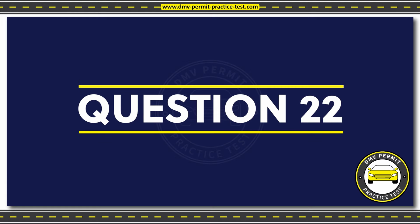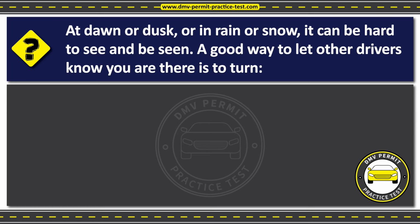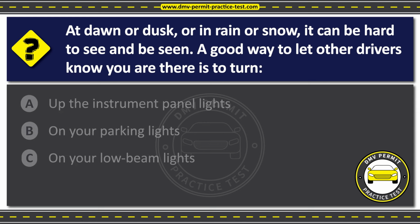Question 22. At dawn or dusk, or in rain or snow, it can be hard to see and be seen. A good way to let other drivers know you are there is to turn Option A, up the instrument panel lights. Option B, on your parking lights. Option C, on your low beam lights. The correct answer is Option C, on your low beam lights.